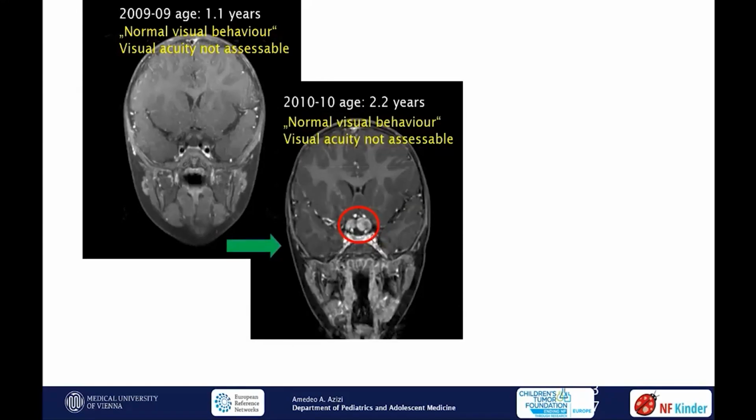Visual acuity was seen as being normal. Visual acuity was not able to be assessed. At the age of 2, the patient had developed a large chiasmatic tumor. Since there was such rapid progression, we decided to treat the child, although the ophthalmologist said still normal visual behavior, but without a measurable visual acuity.